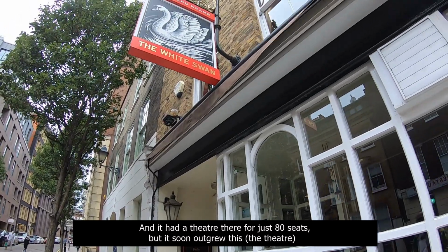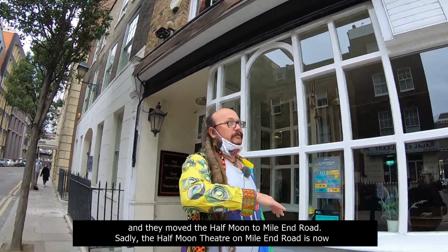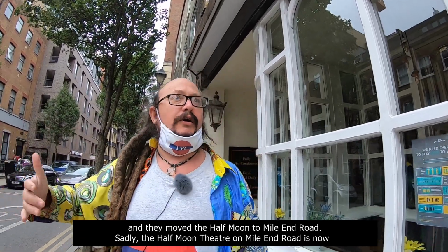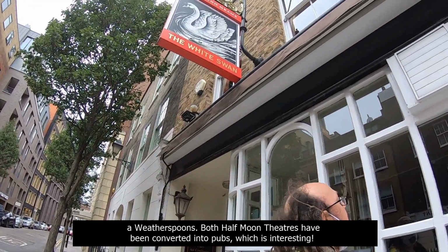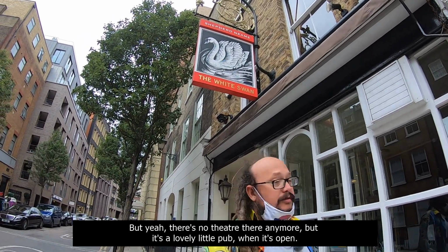It had a theatre there for just 80 seats, but it soon outgrew the theatre, and they moved the Half Moon to Mile End Road. Sadly, the Half Moon Theatre on Mile End Road is now a Wetherspoons. Both Half Moon theatres have been converted into pubs, which is interesting. There's no theatre there anymore, but it's a lovely little pub when it's open.